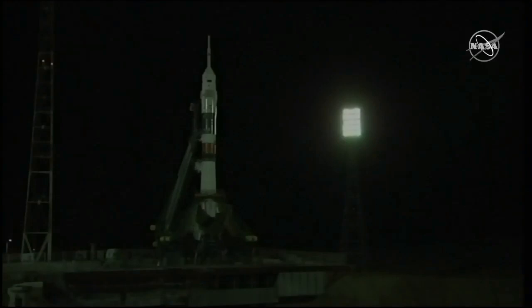And the core stage will continue to provide power for the next 3 minutes, 38 seconds on ascent.